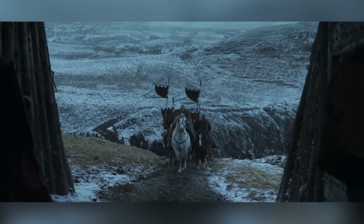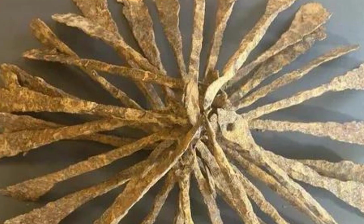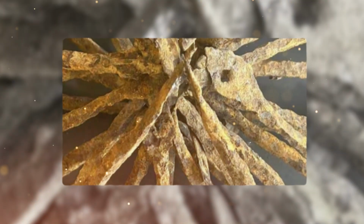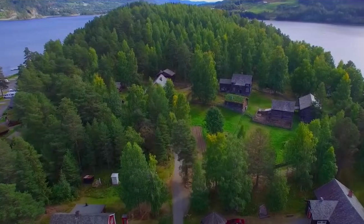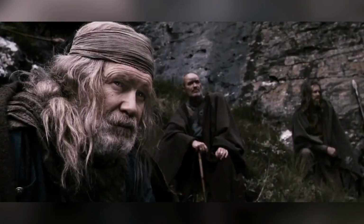Recognizing the historical value and potential significance of these bars, Greta made a prudent decision. She entrusted these fascinating artifacts to the Valdres Folk Museum, ensuring their proper documentation and preservation. These bars, possibly ancient forms of currency, shed light on the economic systems and practices of the Viking era.